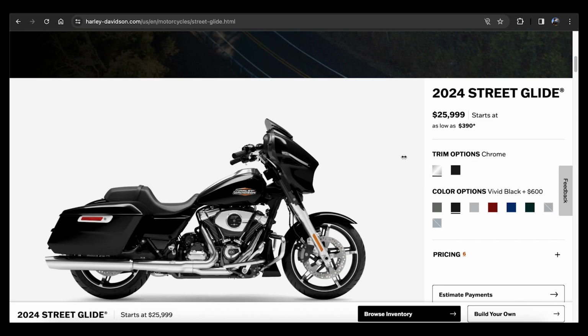I feel like the Street Glide was always the sportier bike that you would want all blacked out, but if you're giving them the option to chrome it, I don't know why you wouldn't give your top line Ultra Limited touring bike that option. Just another thing I noticed, there is no VVT here. It doesn't say it, at least. I think this is literally just a 117 engine. So that's not a great upgrade.